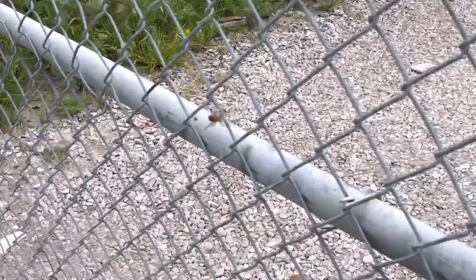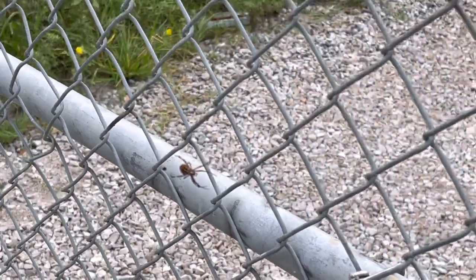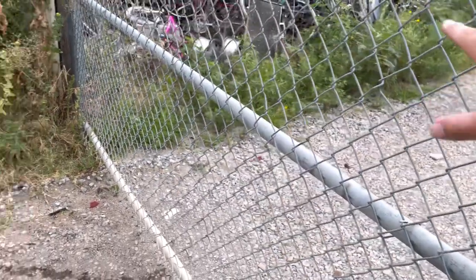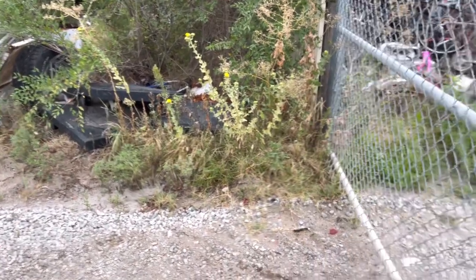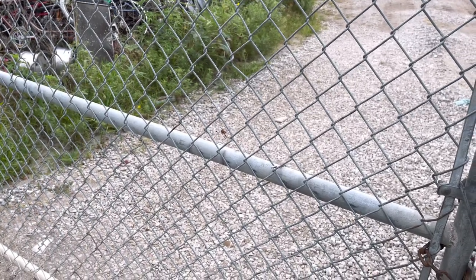This poor guy here, can't really get the camera to focus on him, but he made this big old web right here. And it's kind of this whole area right here. But the strings of it, or whatever you call them, run all the way over there to those weeds. So he really worked to get this thing built, and I'm about to tear it down. Oh, he'll just build another one.